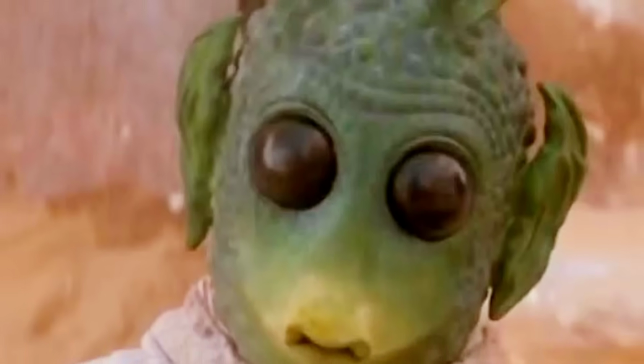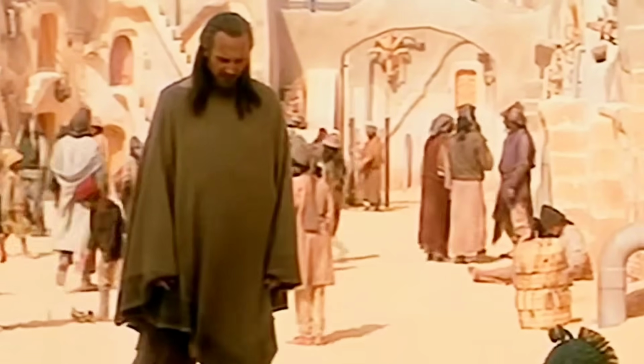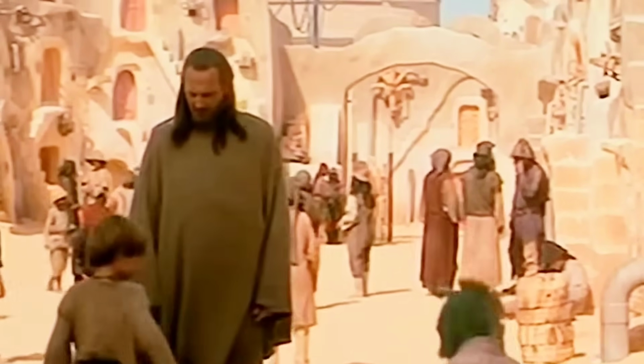What's this all about? The fact that Anakin grew up with Greedo is kind of crazy, to be honest, but Qui-Gon actually makes this scene even better by giving Anakin some advice on being able to take other people's opinion.